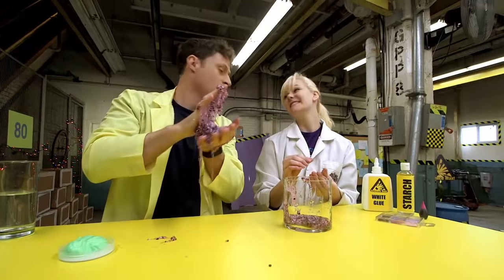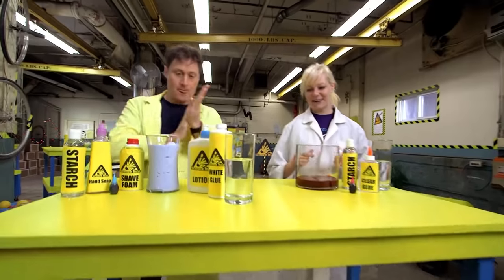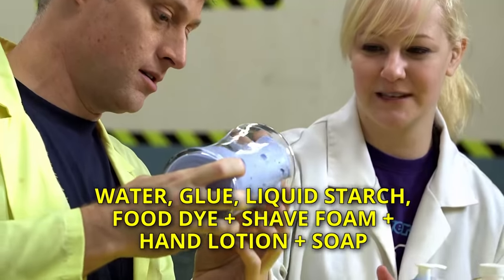Sarah and I are looking at different recipes for slime. All right, what do we got here? So over here we have some amazing foamy slime, which has so, so many ingredients in it. Here, watch what happens when we start pulling it out.